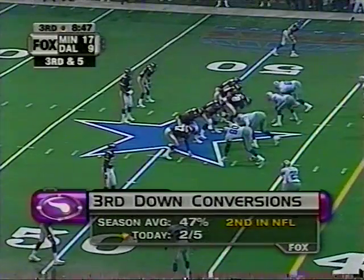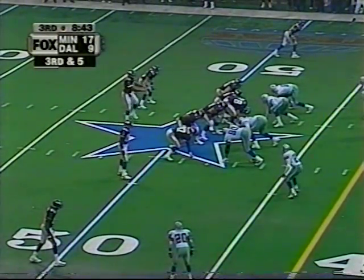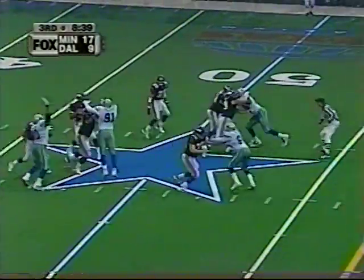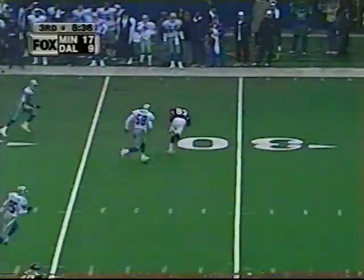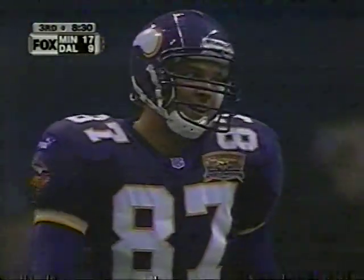3rd and 5. Culpepper in the shotgun. Moves Chris Carter a bit. Now drops to throw. Looking and throwing and complete to Johnny McWilliams. And a Viking first down.